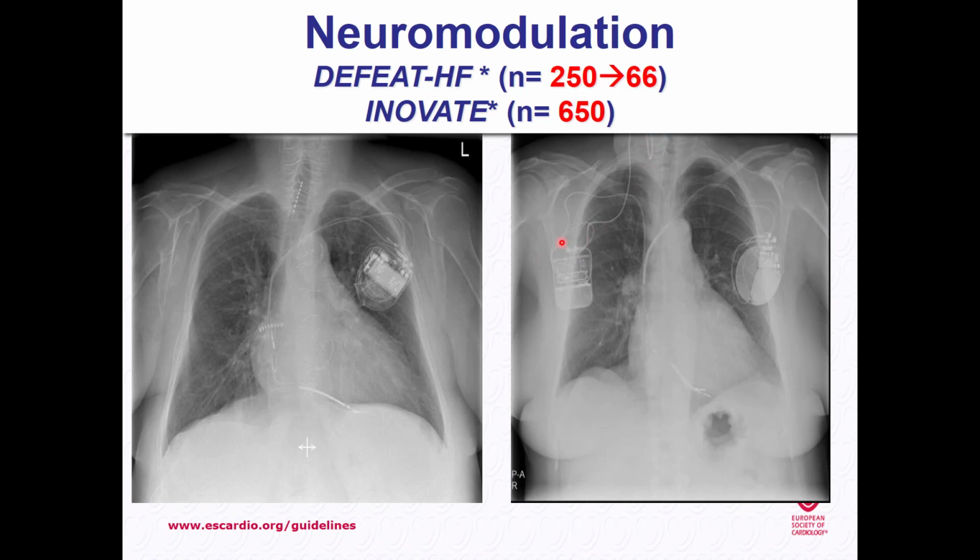So the idea was to stimulate the vagal nerve to induce the parasympathetic system and reduce the sympathetic nervous system, but the results have been very disappointing. There were some suggestions in smaller phase 2 trials that it might have an effect on NT-proBNP and also on the 6-minute walk test. Most of the time, these procedures were open label, so there's a large placebo effect, which you've also seen in a few slides before.